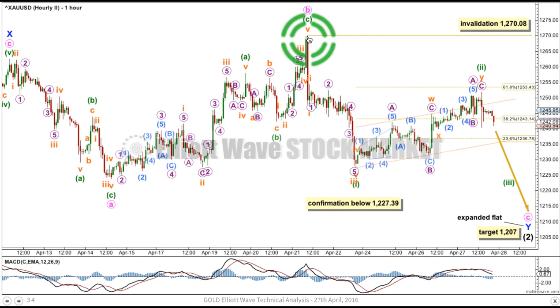For an expanded flat, the most common ratio between A and C is 1.618. C will reach 1.618 the length of A at 1207, and that would see minor wave Y end at pretty much the same level as minor wave W, which was at 1208, and that would see intermediate wave 2 move sideways. Combinations are sideways structures, so the second structure in the double should be expected to end pretty close to the same level as the first.